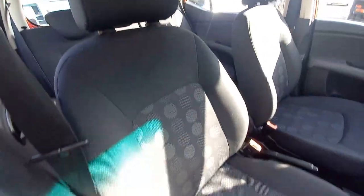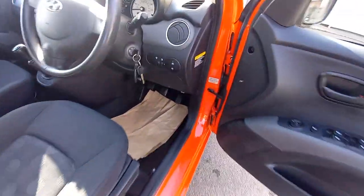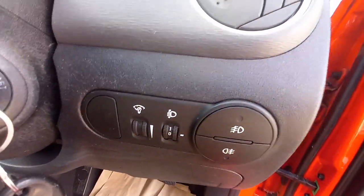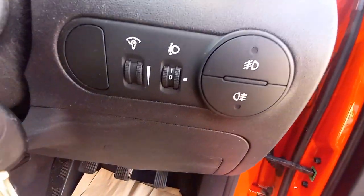The driver's seat, good condition. Good condition, not bad at all. A little bit of sagging going on there on that bottom bolster. That's to be expected for the mileage. It's covered 69,000, we just had a look. 65,000, sorry, we did put 65, but we read it wrong, it's 69.5. So we're going to alter that on the advert.